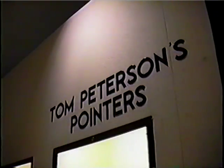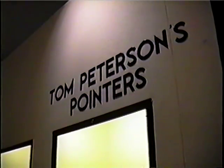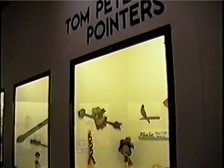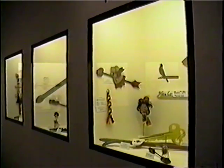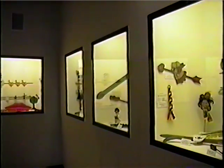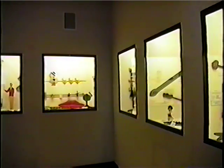Welcome to this special exhibit of weather pointers from Tom Peterson. Tom was a weather director at KCAU-TV for nearly 17 years, and a pointer was his trademark. It all started back in 1977, when Tom was auditioning for the weather job at Channel 9. To put a touch on the end of that audition, Tom flipped a pen that he had in his hand. The gesture caught on and expanded from pens to nearly everything imaginable.